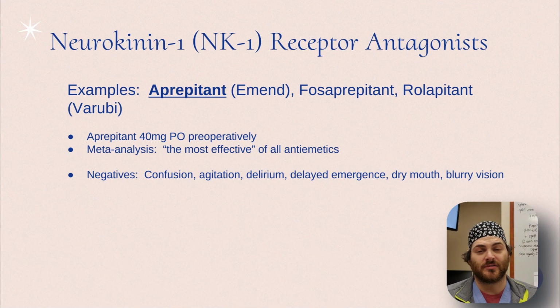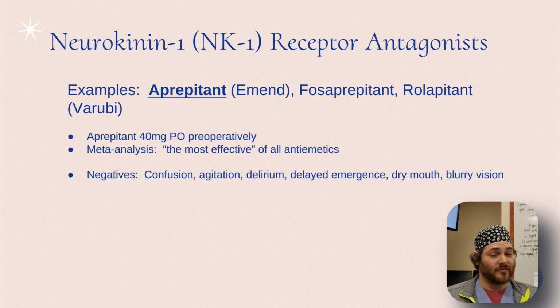Neurokinin 1 receptor antagonists, or NK1. The big one here is called Emend, that I've started using more and more for patients that need a little bit extra PONV prophylaxis. The generic term is aprepitant. The IV formulation is fosaprepitant. Rolapitant, which is Varubi, I guess, is another one. The dose for Emend is just 40 milligrams, given preoperatively. It's a long-acting drug, so you only have to dose it once.